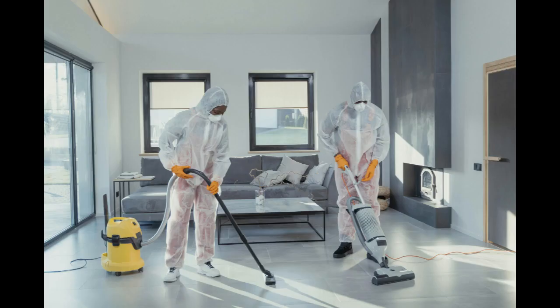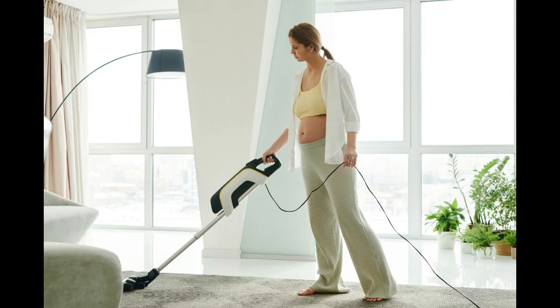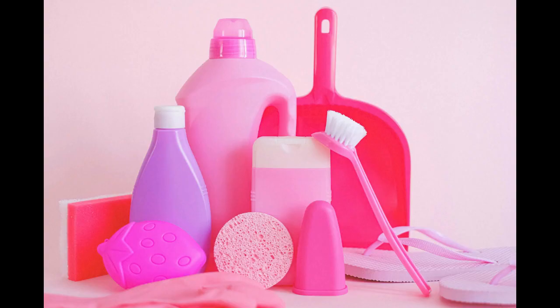Starting a cleaning business can be a rewarding venture, but like any business, it requires careful planning and execution. Here are 10 tips to help you get started. 1. Research and planning. Conduct thorough research on the cleaning industry in your area. Identify your target market and competitors. Create a detailed business plan outlining your goals, target market, services, pricing, and financial projections.